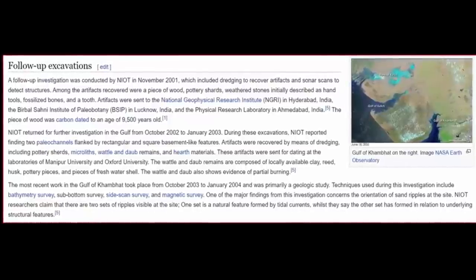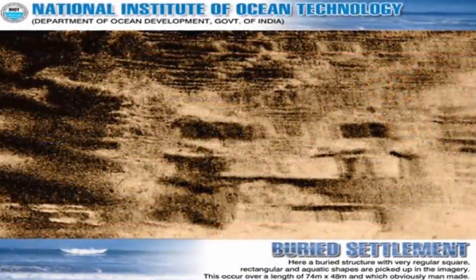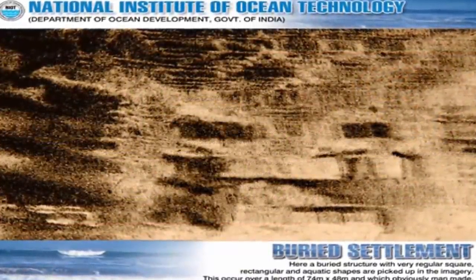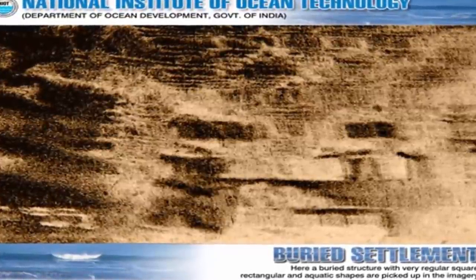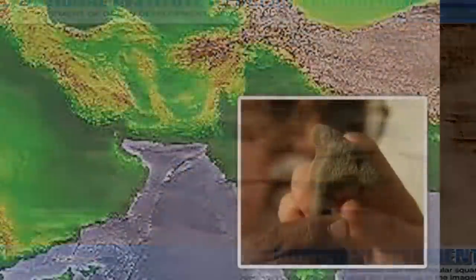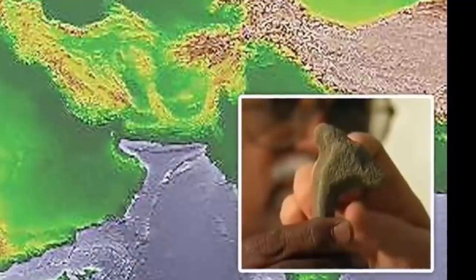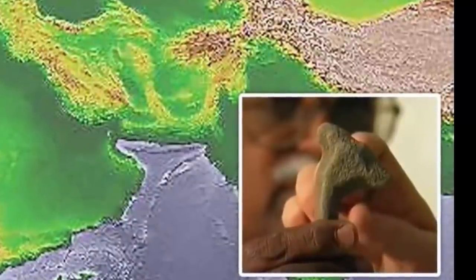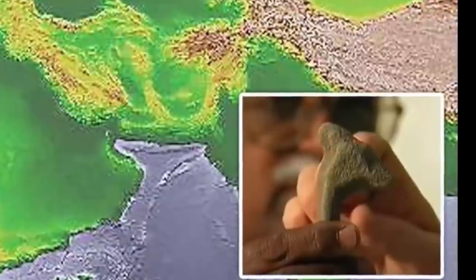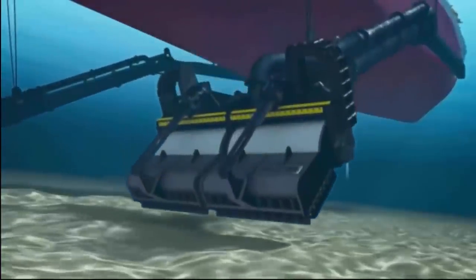and a drainage system. According to Wiki, quote, "The structures and artifacts discovered by NIOT are the subject of contention. The major disputes surrounding the Gulf of Khambhat cultural complex are claims about the existence of submerged city-like structures, the difficulty associating dated artifacts with the site itself, and disputes about whether stone artifacts recovered at the site are actually geofacts or artifacts. One major complaint is that artifacts at the site were recovered by dredging instead of being recovered during a controlled archaeological excavation."